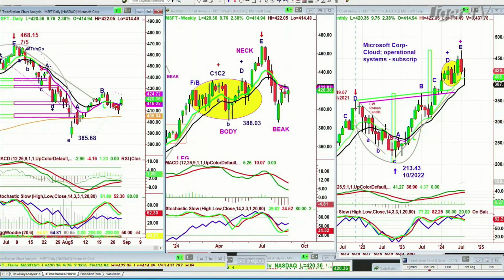But actually, when you look at the chart, it doesn't mean anything. It's digesting huge gains from the 468 high back on the 5th of July down to 385. That's a big pullback. And that was the low of August the 5th. And it hasn't done very much since then. I just think that with the tech sector, there's a rotation going on, and you can see it.